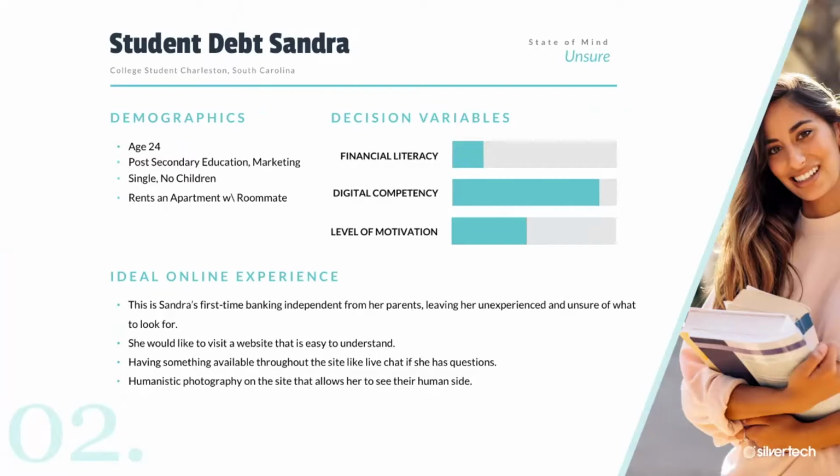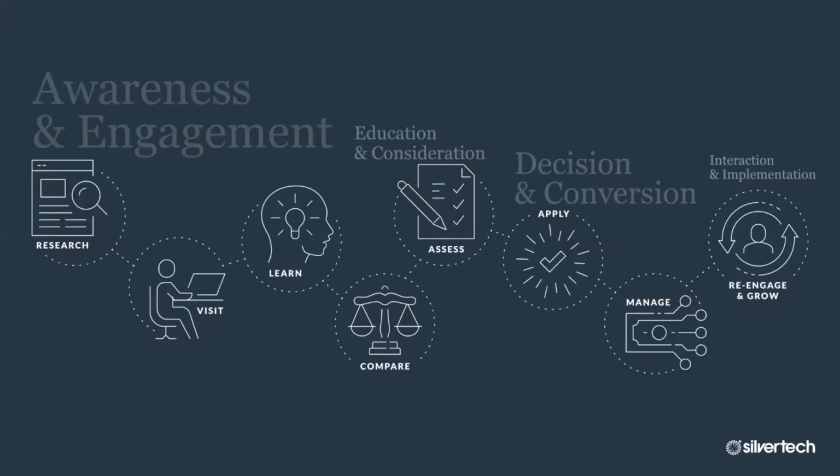However, she has a super high digital competency and would be using your online app and your mobile app. But as we understand who our personas are, then we can start to craft what those user journeys and engaging experiences look like. So if student debt Sandra comes to our website to apply for a loan, we know she's going to go through an awareness and engagement phase, and then go into education and consideration, and then hopefully decide to convert.